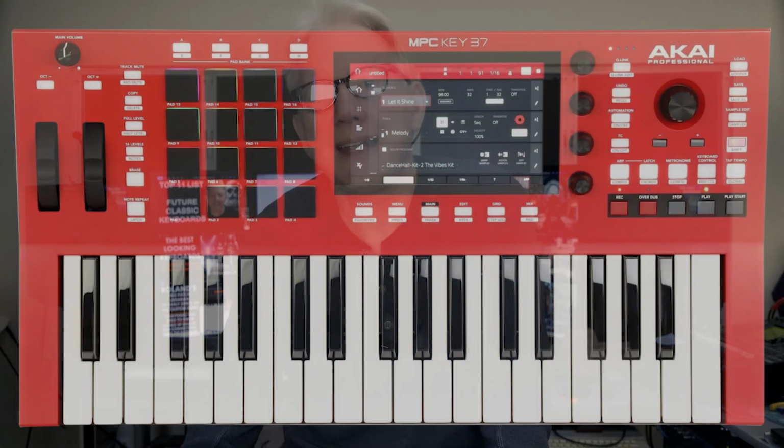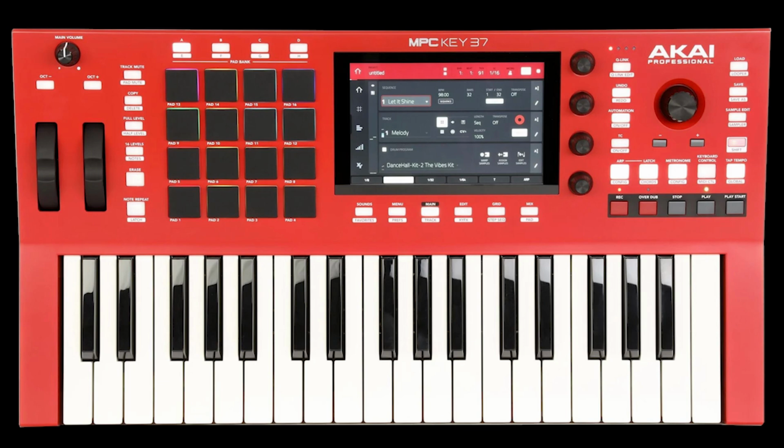Number 2, Akai Professional MPC Key 37 standalone MPC production keyboard. Thank goodness they kept the name short. This unit is a budget hip-hop dream machine at $899. It has 37 keys with velocity and aftertouch, 16 RGB velocity/pressure sensitive pads, over 1,000 presets, decent storage options, and a 7-inch LED touchscreen. It also has about 60 physical controls, which is mostly buttons, but it does include 6 knobs.